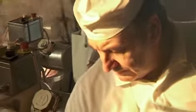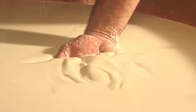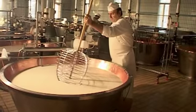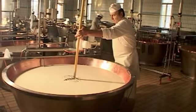The milk coagulates in around 10 minutes, and the curd which forms is then broken down into minuscule granules using a traditional tool called spino.